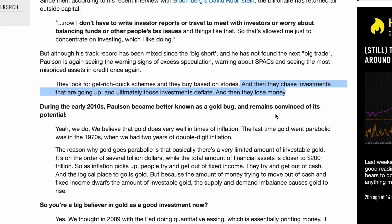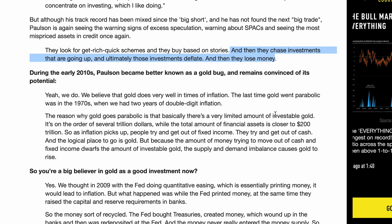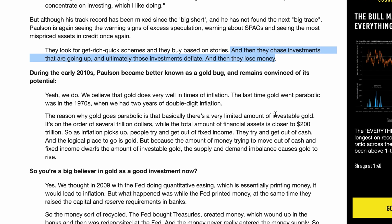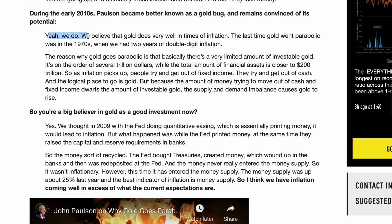That's typically most people. That's kind of what's happened, especially people that say, oh, I don't go in and pull my money out, even right now, even if the writing's on the wall. I'll just ride it down and ride it back up. Man, that's the dumbest thing I've ever heard, folks. But I'm surprised at how many people actually say that stuff. During the early 2010s, Paulson became better known as a gold bug and remained convinced of its potential. We believe, and this is a quote from John Paulson, that gold does very well in times of inflation.